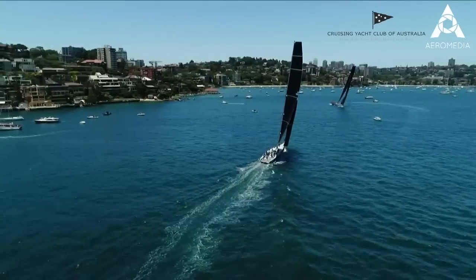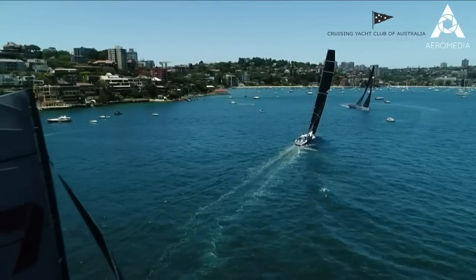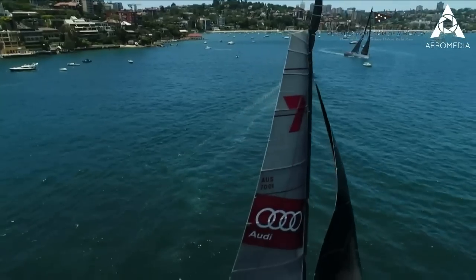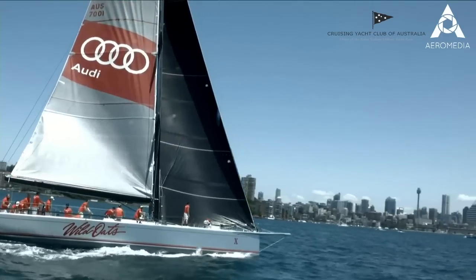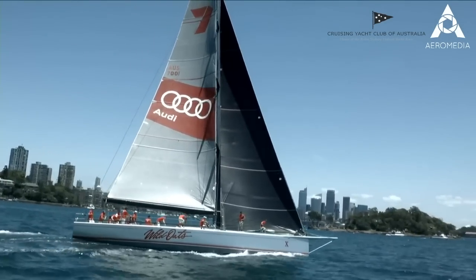5, 4, 3, 2, 1, gun. Warning signal. 5 minutes to a start. Wild Oats 10, young crew. That's on board. A follow-on round, I think, as you said.